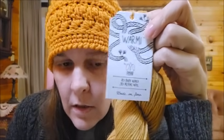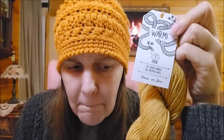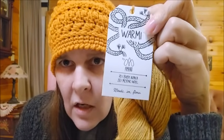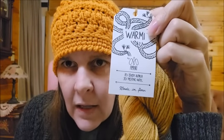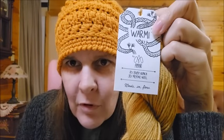Okay. So I got 4 different varieties of it. And there was one that's absolutely the best, softest alpaca I've ever felt in my life. I've had it before. I already knew it was the softest, but I hadn't seen it in a while. And then I seen it there and I'm like, oh, I'm going to get it. So this is their Warmy yarn. It's 70% baby alpaca and 30% merino.